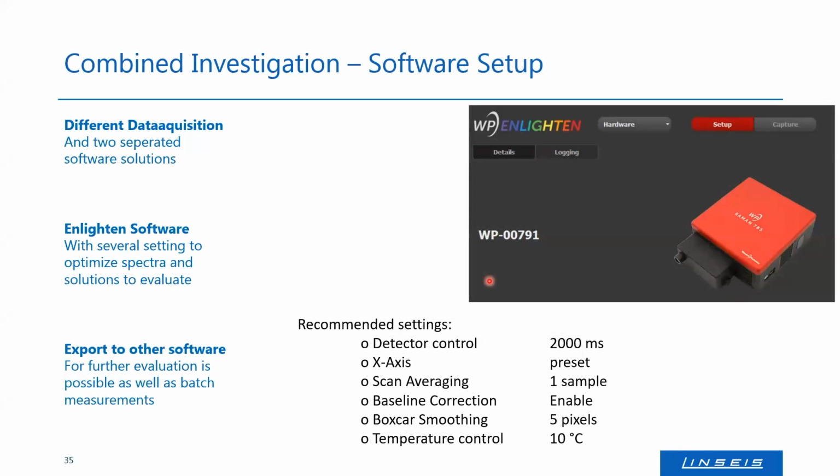And regarding the software, I have to say we are using here two separated software solutions mainly. Because with our DSC, we are working time dependent and temperature dependent. And of course, the spectrometer works over the wavelength or the wave number. And so therefore we separate this because we have many different options and needs here in these softwares.